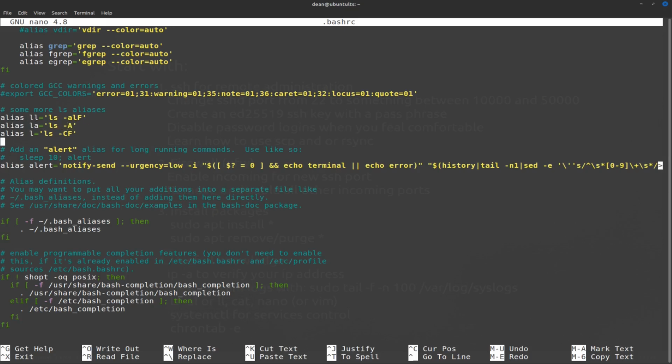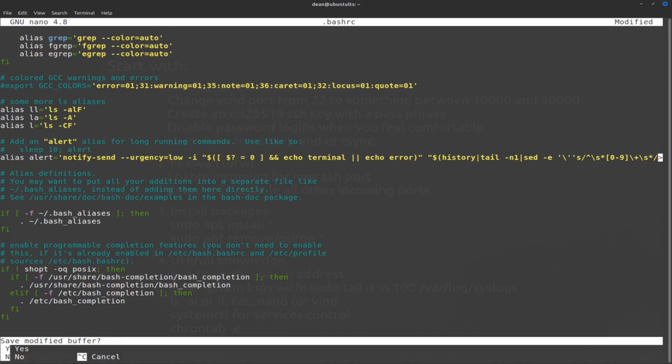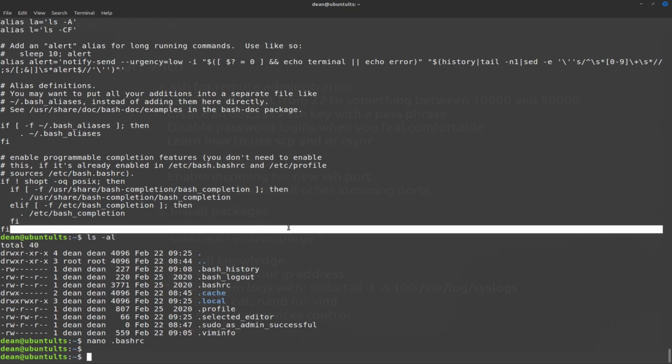LA does that. Alright, and you can come and add your own aliases to this list. Aliases are your friend, you might do that a lot. Alright, so Control X out of that, and no saving. So that's the basics of getting your Ubuntu server up and running.